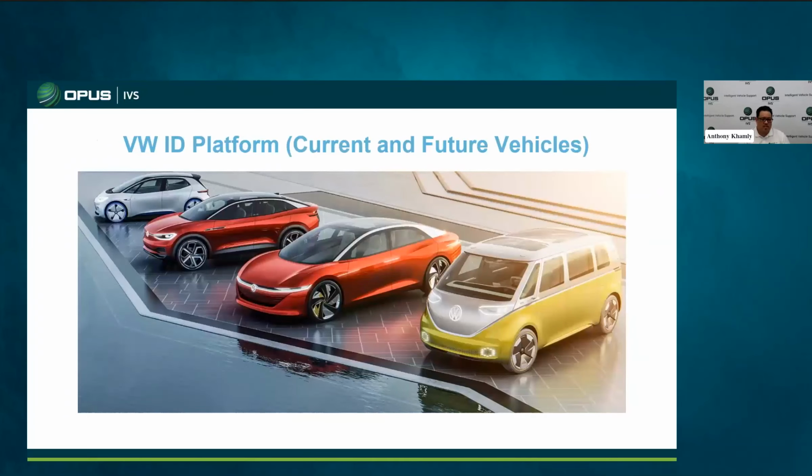So first things, this was an image that they had put out, I would say about 10 years ago. Volkswagen ID platform. This image here is based on what they thought would be the cars that would be taking over the future. 10 years later, we have one of the cars in the picture, and the second one is going to be coming out in a couple years.